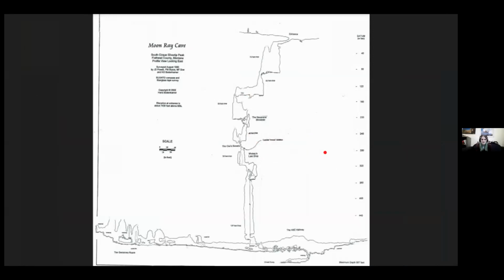Yes, it is a mouse, says Brian. I wanted to make sure it wasn't a shrew or a vole or anything like that. The second fun fact about Moonray is the rigging that existed in the cave from before.